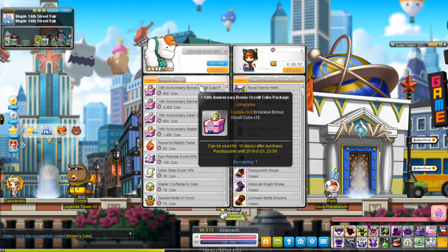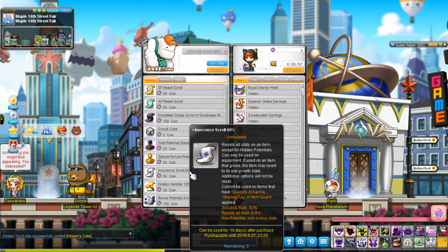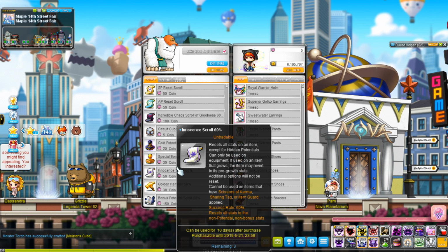Do not get Occult Cubes, do not get SP Reset, AP Reset, the Occult Cubes here, and I guess Innocent Scroll and Golden Hammer you shouldn't really go for because you can get them for Meso at the auction house.